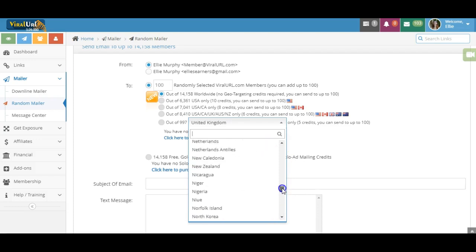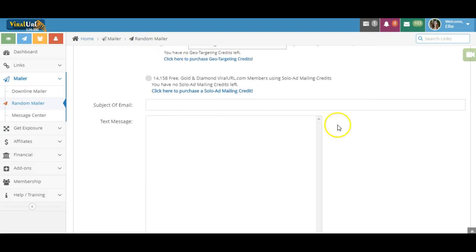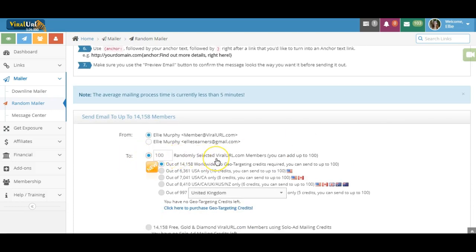So it's a very, very good option if you have an offer that's available just in a particular country. So you can target people here, although it does take a little bit more in terms of credits. So you can use those. So yeah, it's a very good option. And as I said, all you want to do is just send your email, put it in the email box here as usual. And I would suggest that you just send it to random viral URL members, because the offer that we are promoting is available worldwide. So you can use that option.